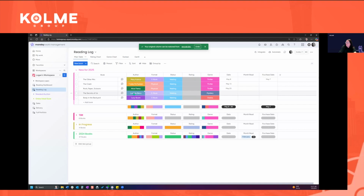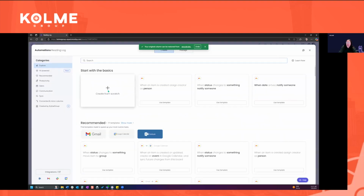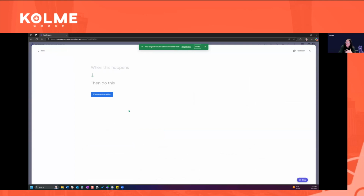And then I can also use it in charts and graphs a little bit easier because it has these colors. Now, the ease of use and the visuals are all really great. But one of the things that makes Monday so powerful is the ability to use automations. So we have an automation center that has very natural language.